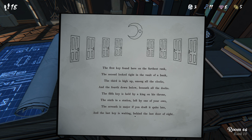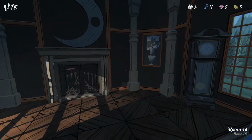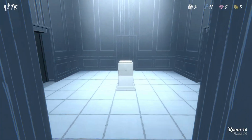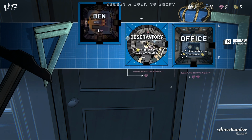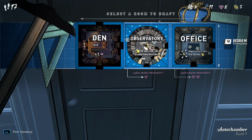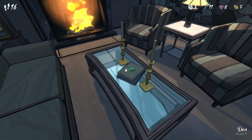So I thought that might have been room 8, but I might be wrong. Okay, so now we have the crown. So let's draft east of the antechamber. And I'll just take the... I'm basically just looking to see as many rooms as possible at this point.